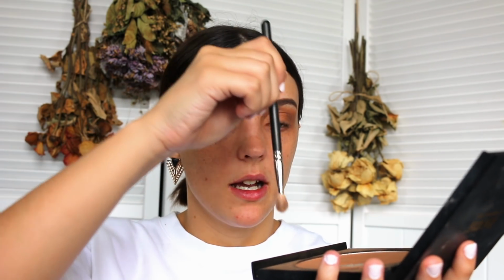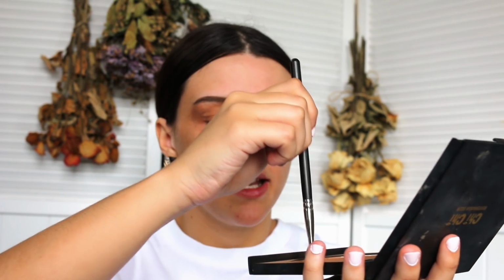And then whilst I have my bronzer on hand, I'm actually just going to grab my blending brush. And I know it's not ideal to do this, but it's a 5-minute routine and you don't have time to search through brushes all the time. So I just take the same blending brush and I make sure that I use the very, very tip of it, and I just kind of just slightly touch it, and then I'm going to use that to do my lower lash line.